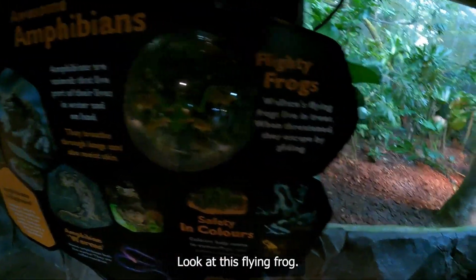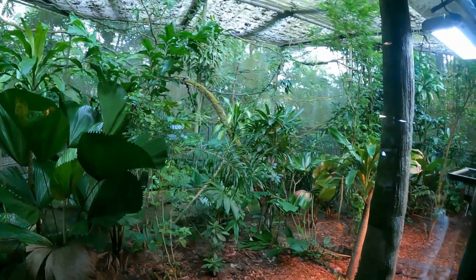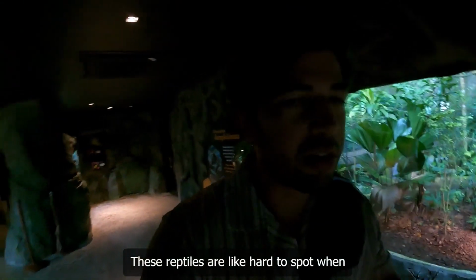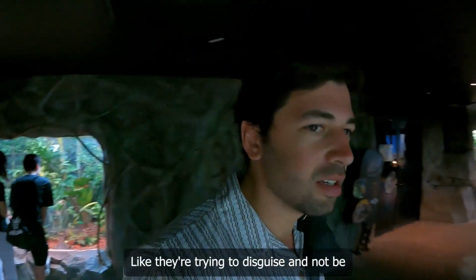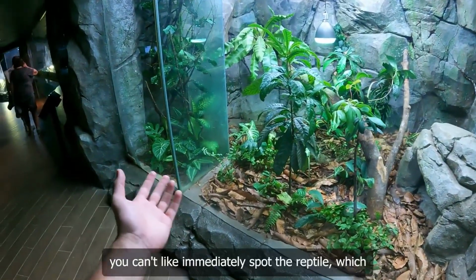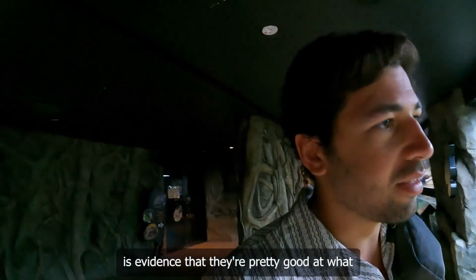Look at this flying frog. Let's see if we can see a flying frog somewhere over here. Oh, there's a big dinosaur. These reptiles are hard to spot when you come to these exhibits, because that's kind of their whole point. They're trying to disguise and not be seen so easily. So if you walk up to this, you can't immediately spot the reptile, which is evidence that they're pretty good at what they do.